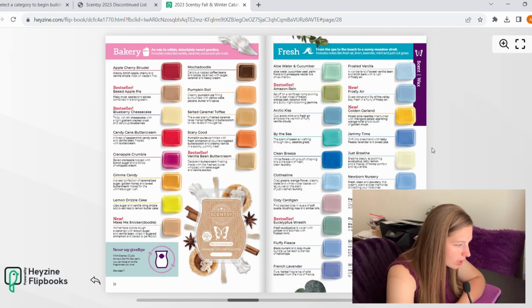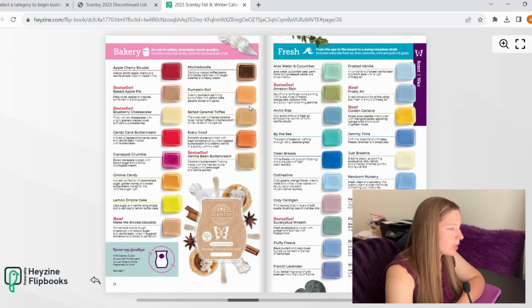They're both under the fresh. So we can see Aloe Water and Cucumber is going to stay, and Amazon Rain, that one's going to stay too. No need to put that in my club.